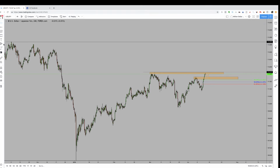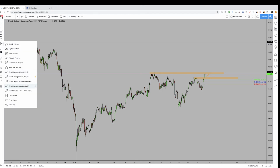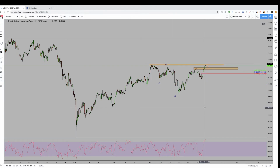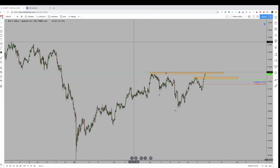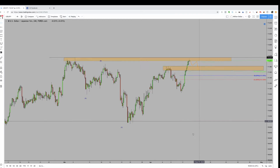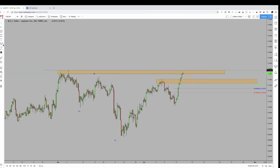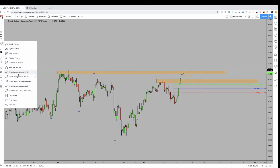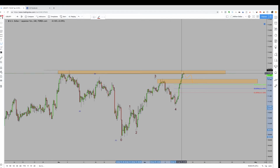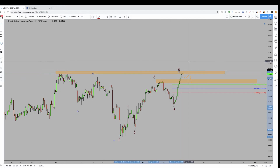I believe price already did make a corrective structure of this trend. I believe that's what we already have. Let's see, price. It looks like we got a 5-wave movement up. It looks like we already have that off of this low. It looks like price is putting in that 5-wave structure there.